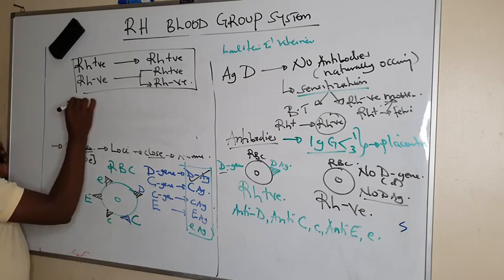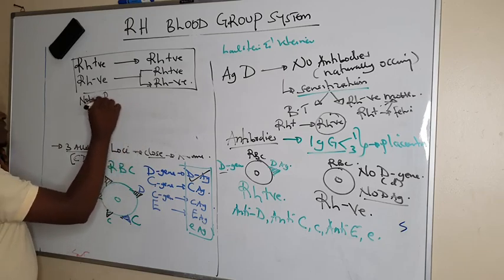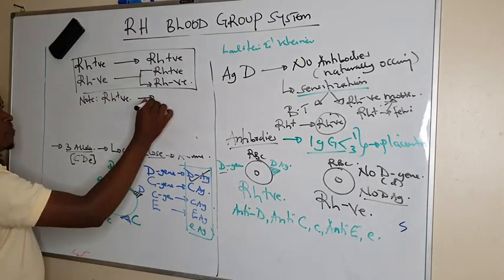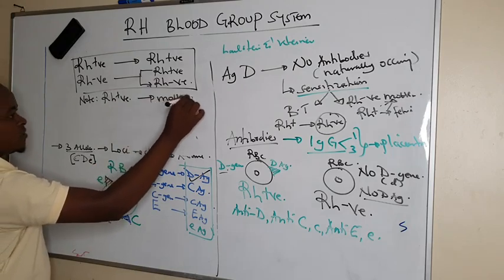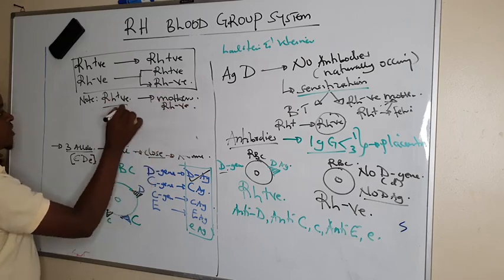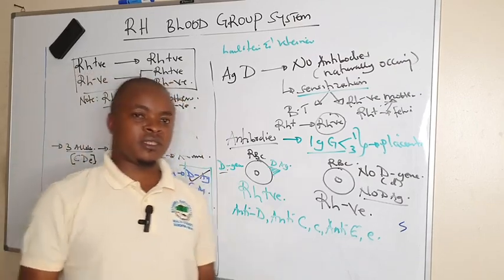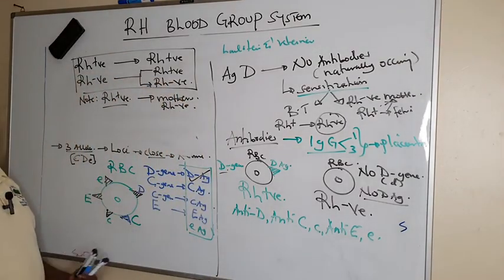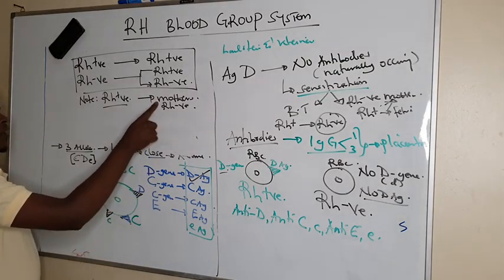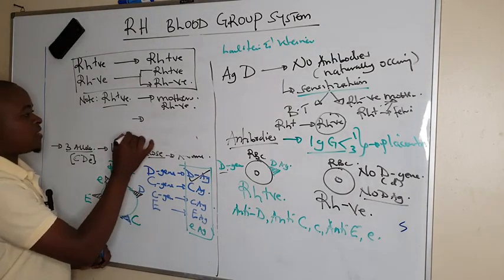But most importantly, note: never give Rhesus positive blood to mothers of childbearing age. If the mother is Rhesus negative and you infuse her with Rhesus positive blood, she is going to develop IgG antibodies, which have the ability to cross the placenta and can react in case this mother gets married to a man who is Rhesus positive. But this is always solved by vaccination.